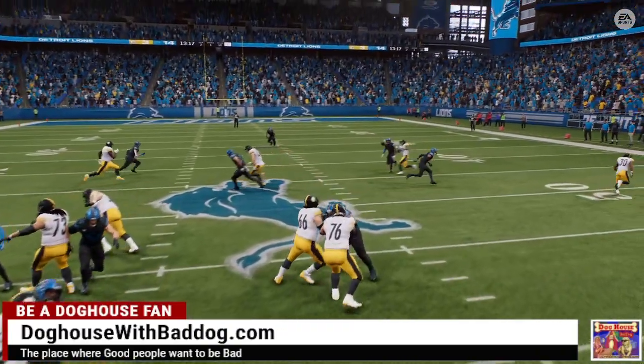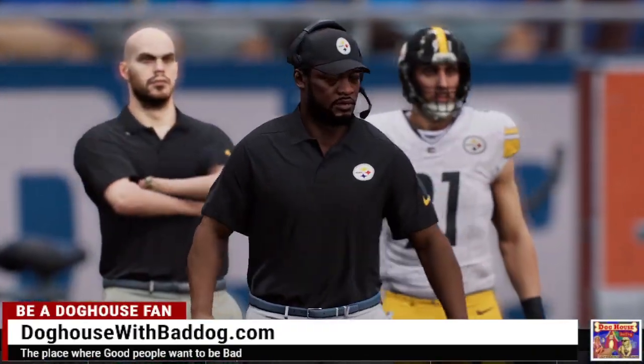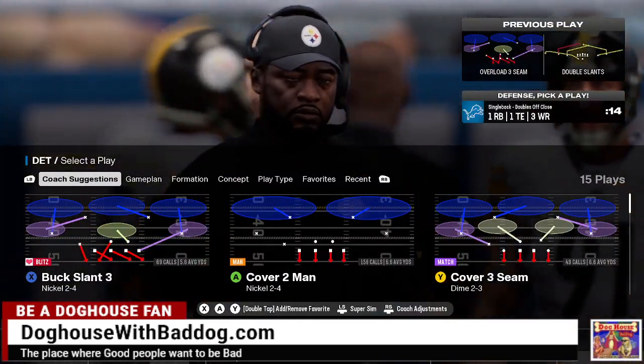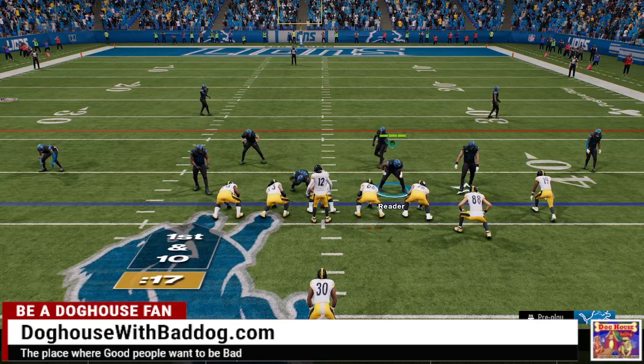I like the call on 3rd and 2. They were geared up to stop the run. I like the fact they just hit him quick. Little slant route. All about timing there, partner. Yeah, the timing, everything well executed. This offense finding its legs now.